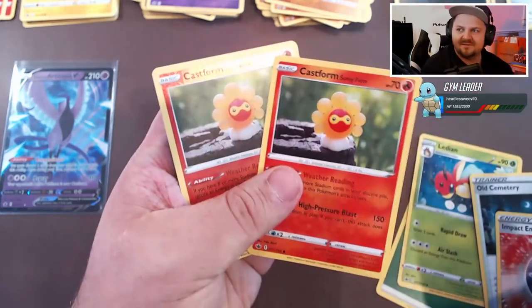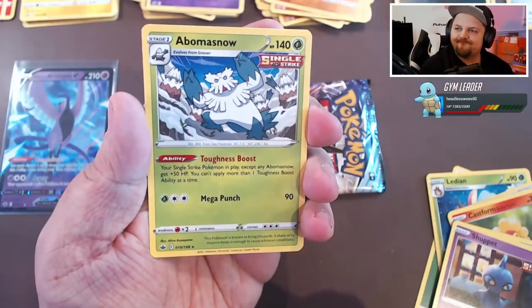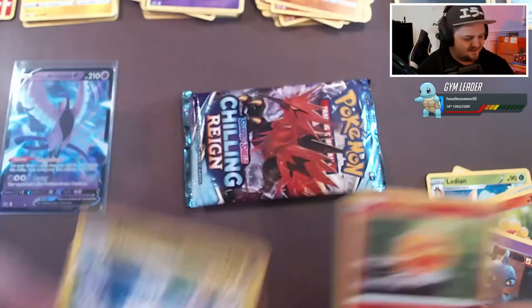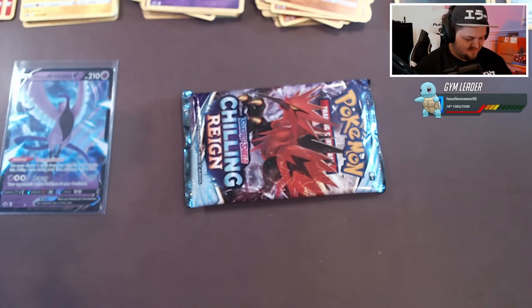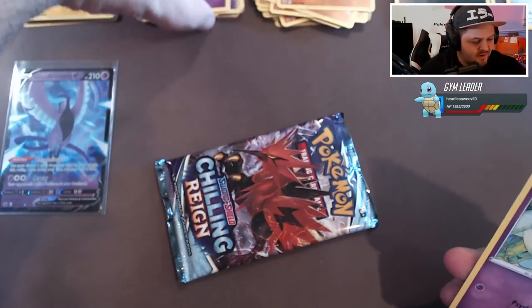So we got the same card, but reverse holo, and mop head. Ugh. We have one pack left of this ETB and we haven't gotten anything from it. I so far have had horrible luck.